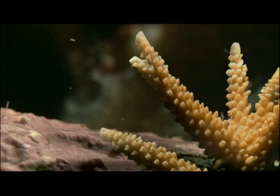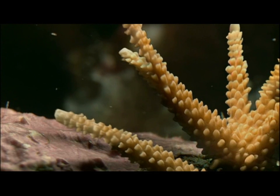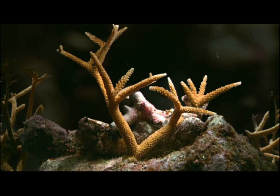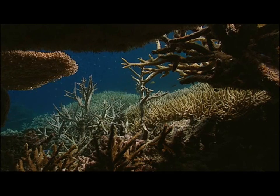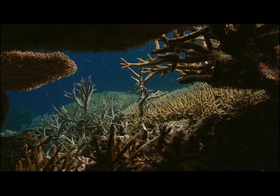It increases in length by an impressive 15 centimeters a year. This branching coral is only 2 years old. A mature reef can be thousands.